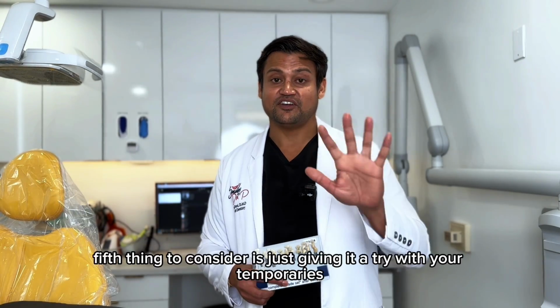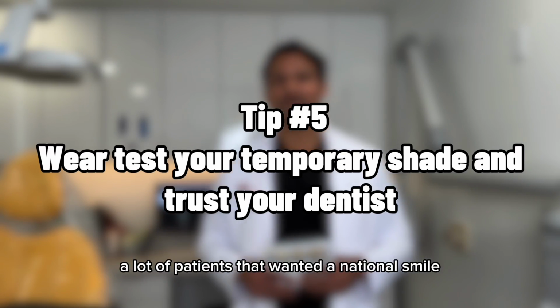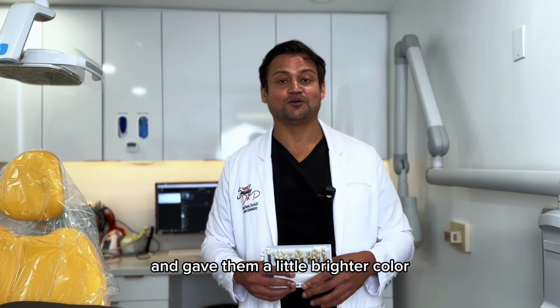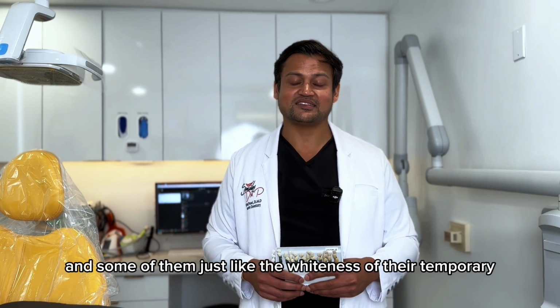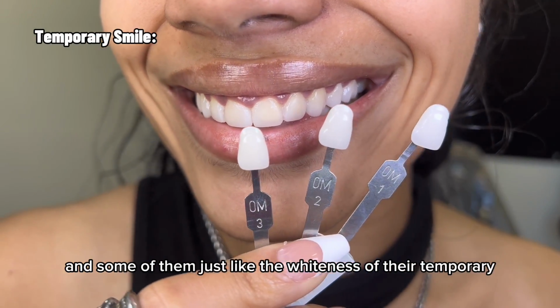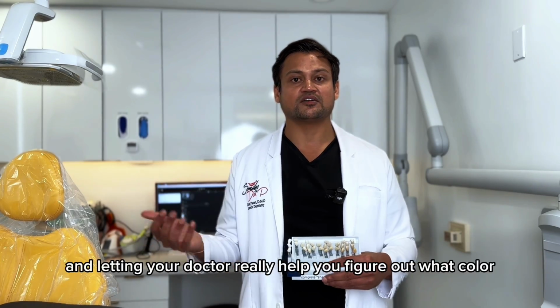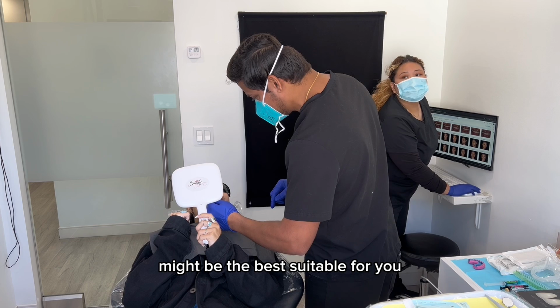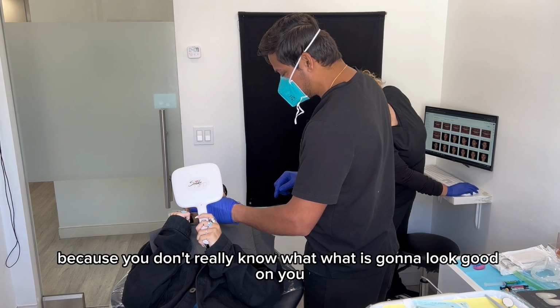Fifth thing to consider is just giving it a try with your temporaries. A lot of patients wanted a natural smile, and I gave them a little brighter color because they just let me decide for them, and some of them just like the whiteness of their temporaries. So I think leaving that door open and letting your doctor really help you figure out what color might be the best suitable for you, because you don't really know what is gonna look good on you.